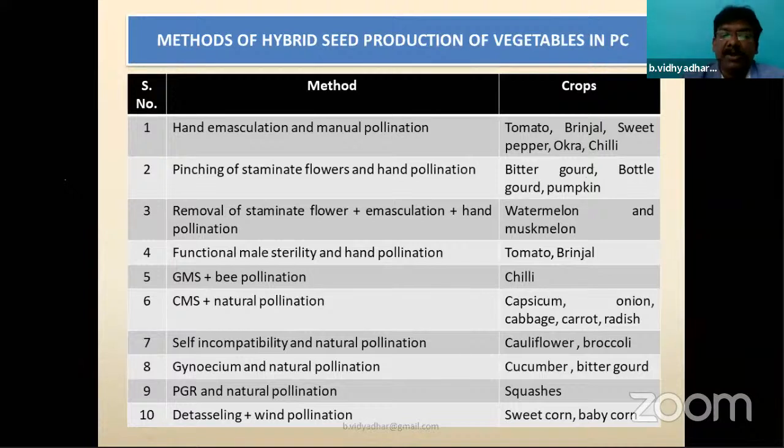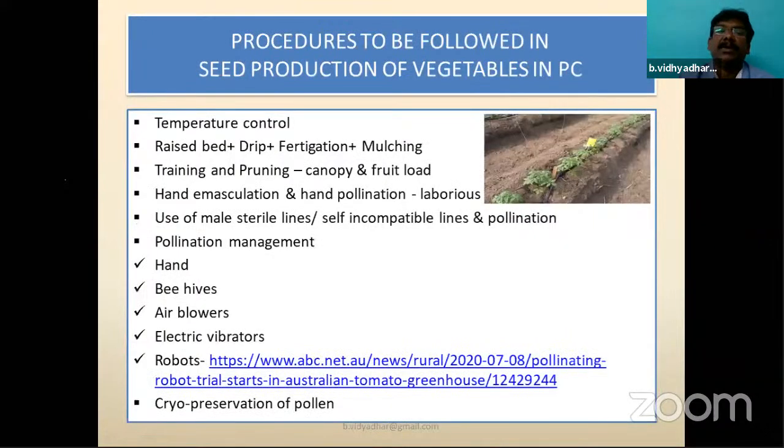Self-incompatibility and natural pollination is used in cauliflower and broccoli. Gynoecious lines and natural pollination are practiced in cucumber and bitter gourd. PGR and natural pollination is practiced in squashes. Detasseling and wind pollination is practiced in sweet corn and baby corn.